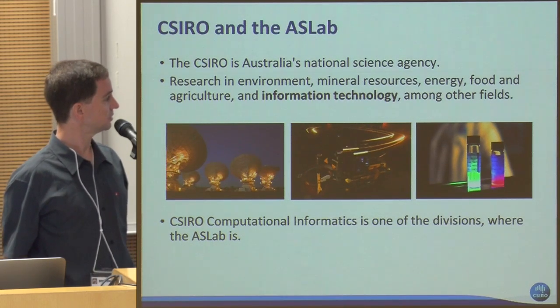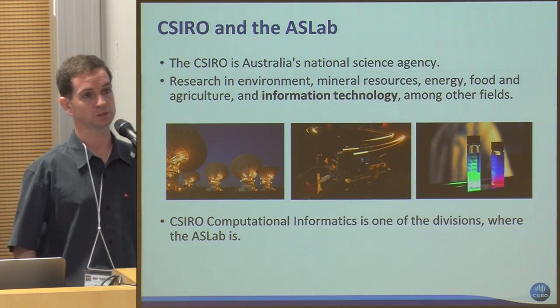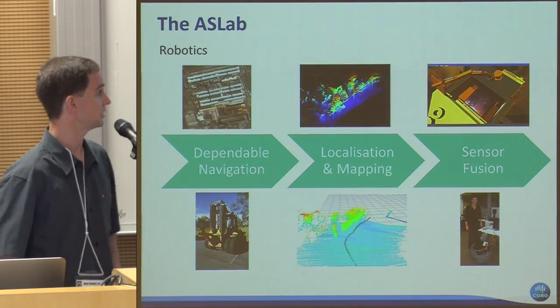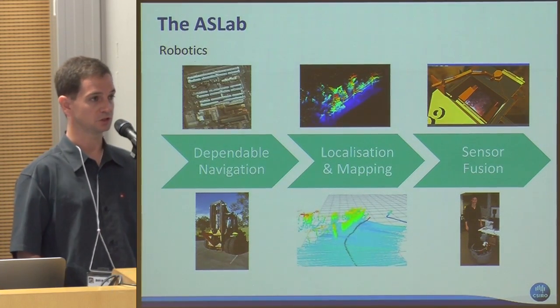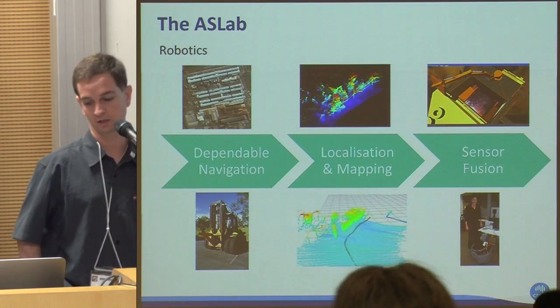So I'm part of the Cyro Computation Informatics, and the name of my lab is Autonomous Systems Lab, where we do lots of field robotics work and mapping and a few other things like dependable navigation, localization. We've been doing lots of things with sensor fusion. And in all these topics, as you all obviously know, ROS is very, very handy and useful.